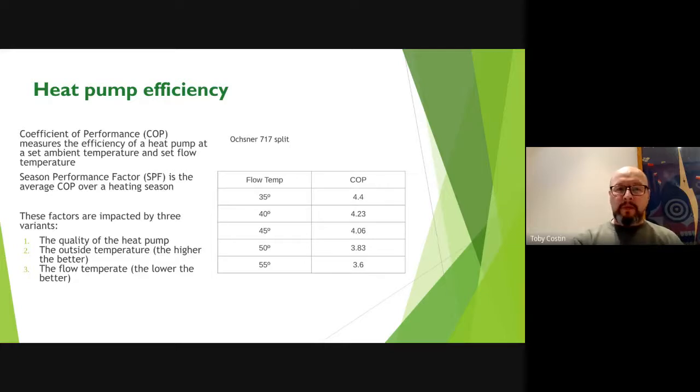The second one is flow temperature. If I'm only asking my heat pump, because I've got underfloor heating, to get to 35 degrees, then taking it from 7 or 8 degrees up to 35 isn't a huge jump. Taking it from 7 degrees up to 55 is a massive jump. So the flow temperature has a big impact on your efficiency.